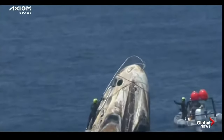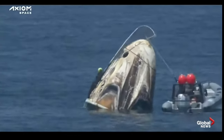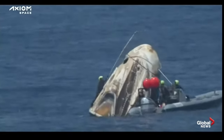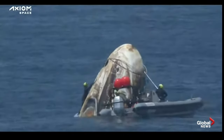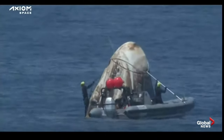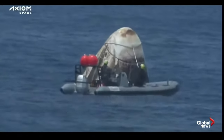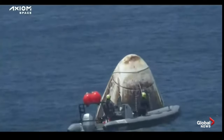SpaceX, comm check. I have you loud and clear, sir. I have you loud and clear as well. Just wanted to verify a comm configuration update. For awareness, it appears we have a couple parachutes that need to be towed out of the way for the recovery ship to approach. So there might be a slight delay to schedule, but we'll get you an update on timing soon. Copy all.